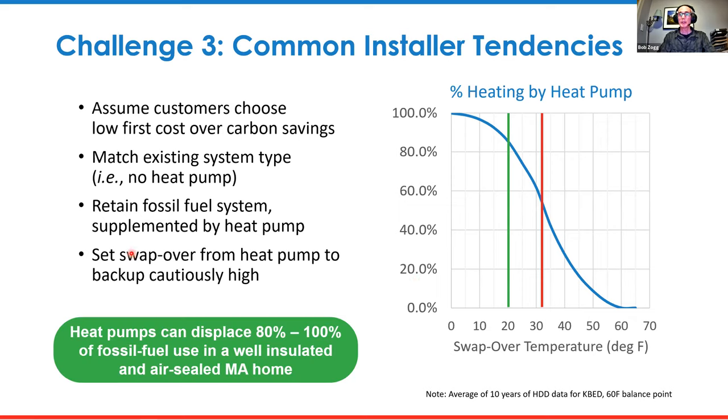And there's no reason that a reasonably well-insulated home, reasonably well-air-sealed home, shouldn't be able to achieve a displacement of at least 80% or maybe 100% of their heating load with heat pumps, and just using a backup system on rare occasion.